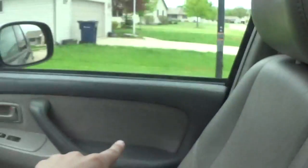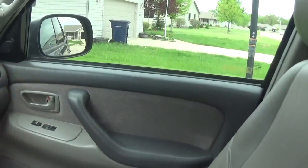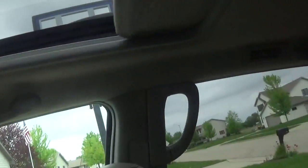And one other thing, the door panel, the carpeted bit, is actually leather with a cool little ribbed pattern if you go for the Limited version of this Sequoia. Very nice. I'll demonstrate that in a bit.